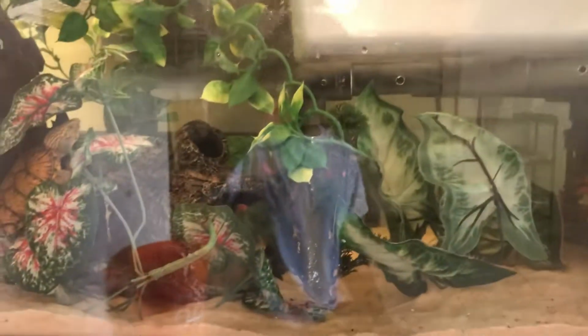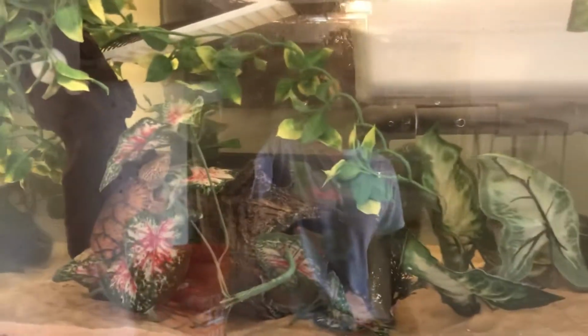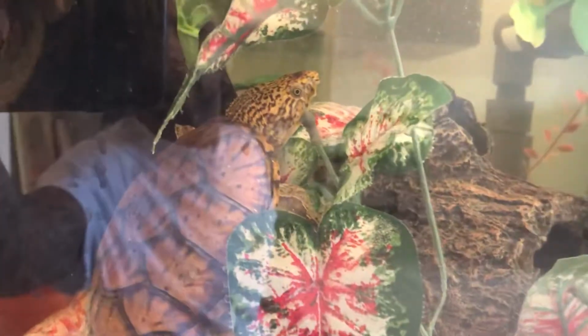So the hope is with these in the future, breeding. I'd like to produce some baby striped neck musks. And I'd also like to eventually expand the group and get a larger enclosure. And there he is. He's back in his home and he's just hanging out.